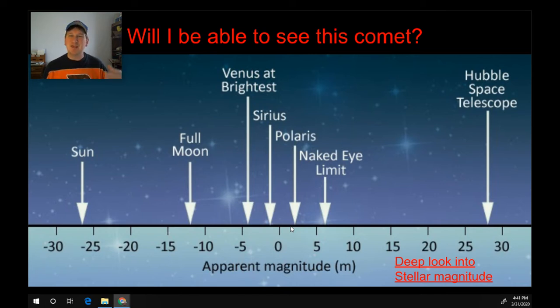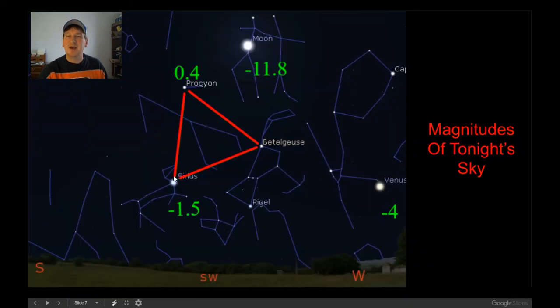Now, at its last reported brightness, it was about an 8, which you can't see with your eyes yet, but you could see with a pair of binoculars or things like that. Now, let's get a little bit more familiar with this idea of magnitudes. Let's look in the nighttime sky and see what that might look like.